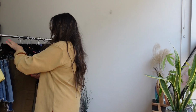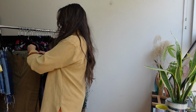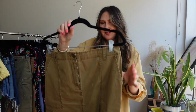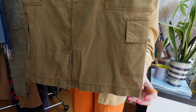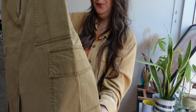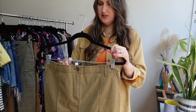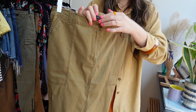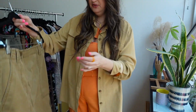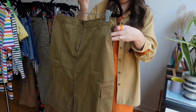And then transitioning from denim skirts to my next trend, which is cargo inspired stuff. So not the full military look, but all these cargo pockets are super cool right now. A lot of wide cargo pants, cargo shorts, cargos for men. This is Eileen Fisher. So this probably retailed for 270 some bucks. This is a great skirt.